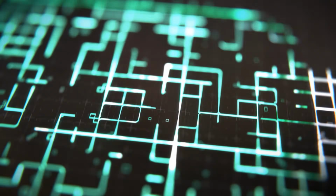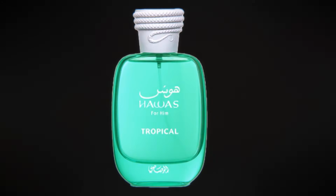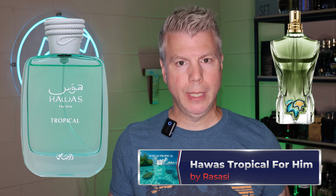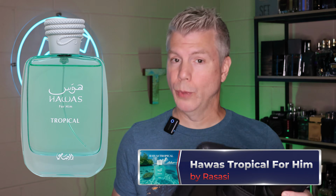Fans of Rasasi Hawas should be interested in knowing there's a new Hawas Tropical. It's a really cool looking opaque mint bottle with a curled up snake house emblem as the cap. Aromatic green woody fragrance. Some people say it's inspired by Le Beau Paradise Garden by Jean-Paul Gaultier. That remains to be seen, but it does sound pretty much note for note the same. I'm just going to read it off the top here.